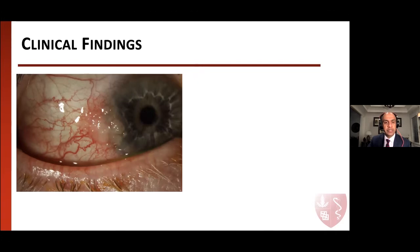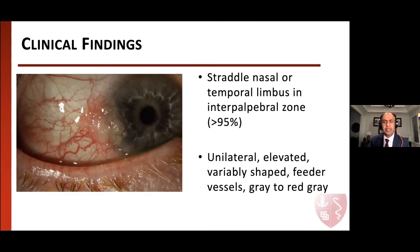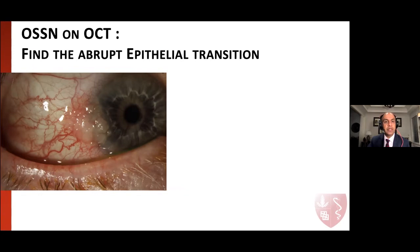On clinical exam, we can see these gelatinous appearance lesions, usually at the limbus, sometimes confused with a pinguecula, but this looks a little bigger than your typical pinguecula. Usually they're unilateral, elevated, have variable shapes, sometimes feeder vessels. They tend to be gray, sometimes red in appearance. The key on OCT is to find the abrupt transition between normal and abnormal surface epithelium.